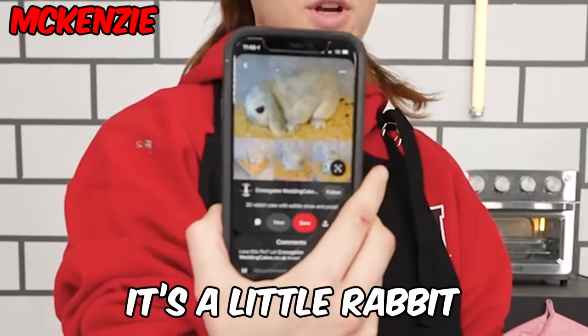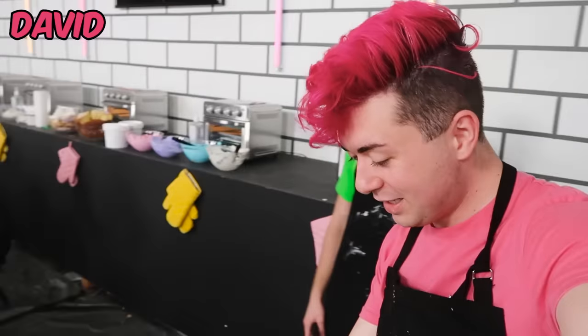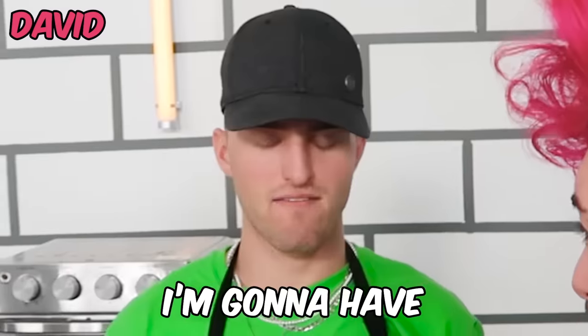It's a little rabbit and it's pooping. Well, that looks like a shell, kind of. Jake, do you love my cake? Oh, it's a shell. It's a shell. I'm gonna have to destroy it.